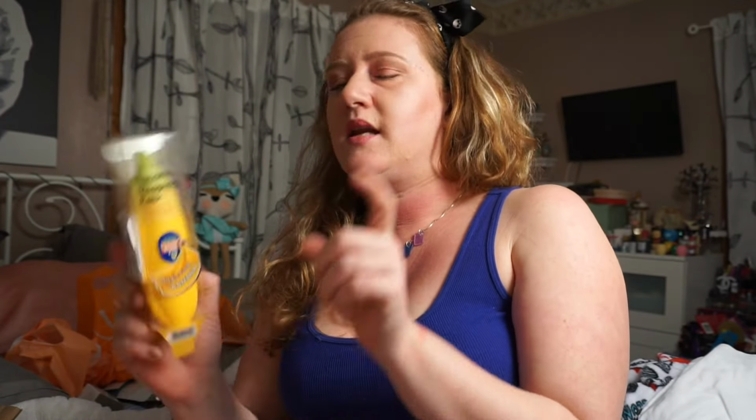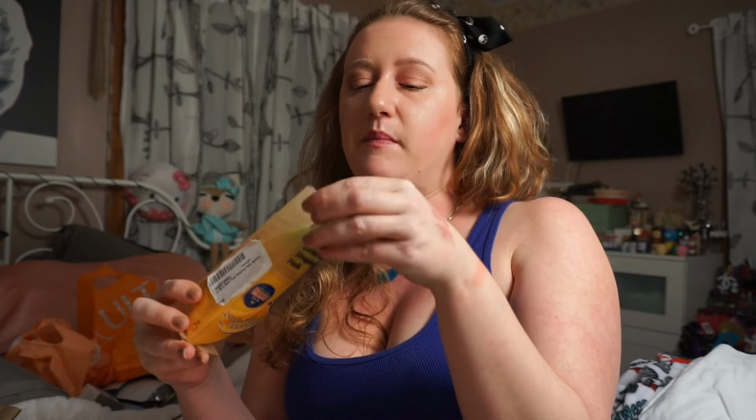Now, I saw these banana sleeping pack masks at Ulta, and it was, I think, about $15, $16, $14, don't quote me, never quote me. Anyways, it's the Tony Moly banana sleeping mask. I looked on Amazon, it was $6. They had a few left and I picked it up.